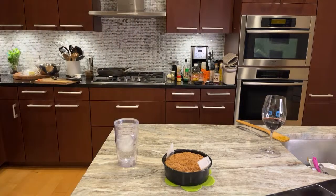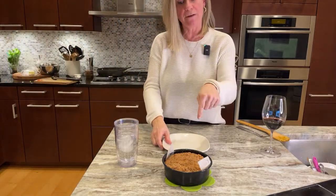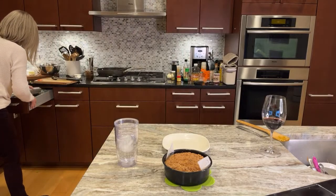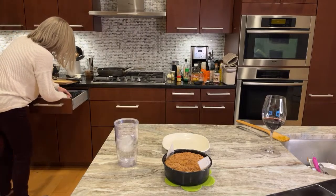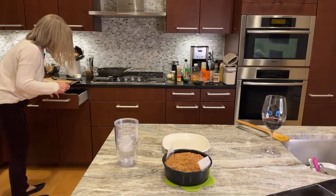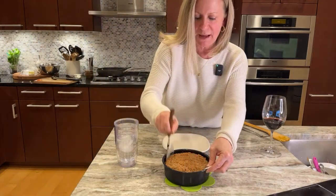So you do not need to do this, but I want to take this out of here. I have a little mini... you know what, I'll just use this. This will work. I want to kind of loosen this up around the sides.